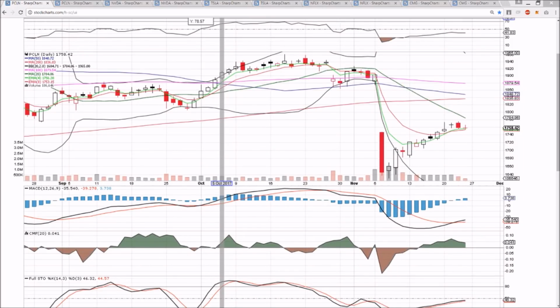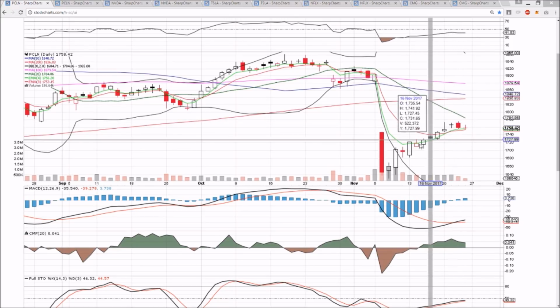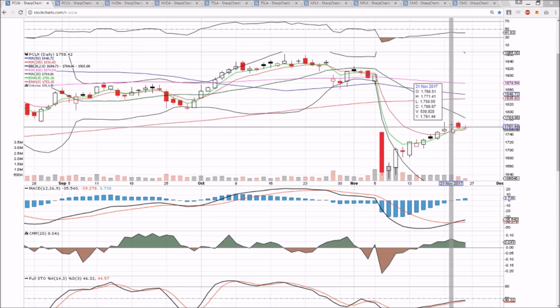Looking at PCLN, CMG, NVDA, TSLA, NFLX on the daily weekly time frame. So PCLN, a little toppy, but this is healthy consolidation as far as the bulls are concerned. It's low bear volume, not a whole lot going on during the holiday week, and you could even consider this a little bit of a bull flag at this point, just viewing from the low of the bounce and the healthy consolidation that we are seeing.